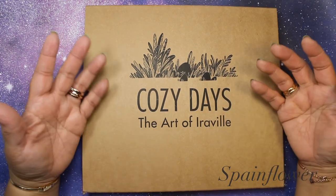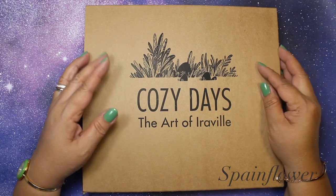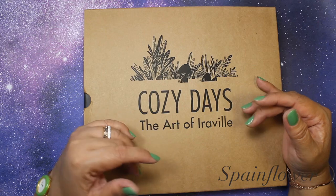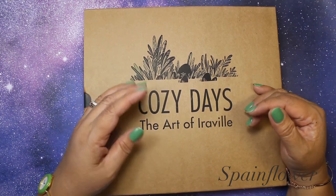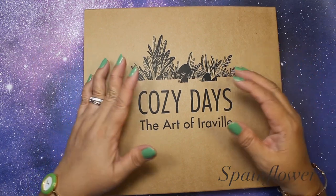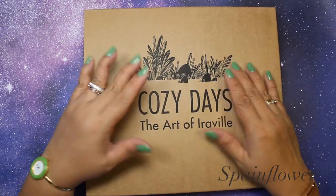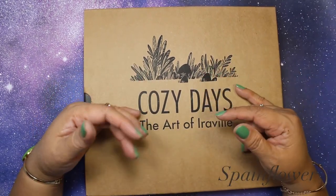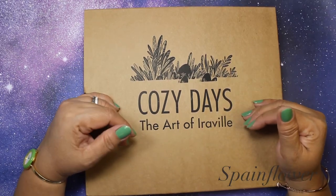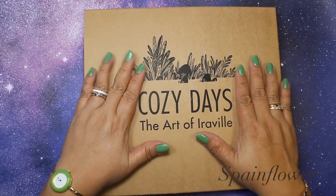Everyone! Today is all about Cozy Days, the Art of Iraville. She was one of my favorite Instagram watercolorists and illustrator, and I really admired her work. I was so excited when I saw this book at Indigo Bookstore in my area at Bay and Bloor in downtown Toronto. This is the only copy they have, so I didn't hesitate to get this one.